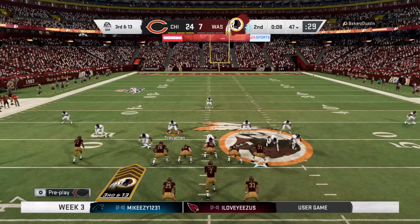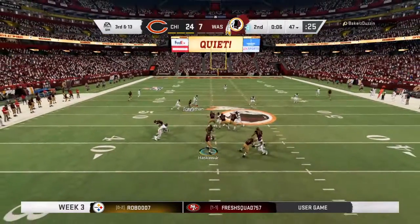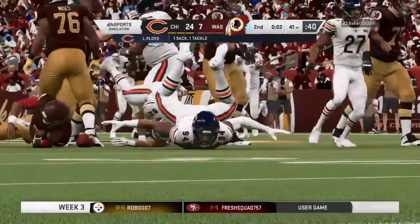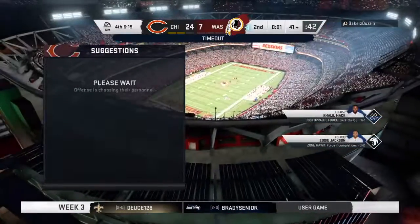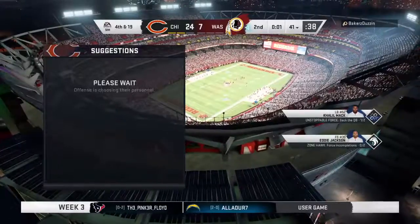Kill, turn up. Here's Haskins out of the gun. And he'll go down. The Bears get there for the sack. And they're going to take a timeout defensively. So with 4th down coming up, they go ahead and burn it and say we'll see what happens.